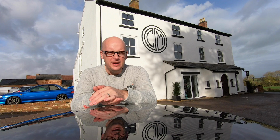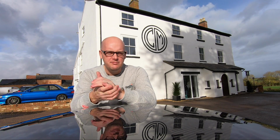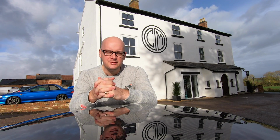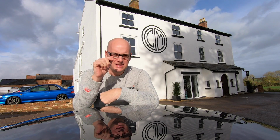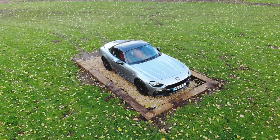Well, 3.5 hours and lots of very twisty turny A roads and B roads, and I've made it. I've reached motoring nirvana, or Caffeine and Machine as it's known. But before I go talking to you about this place, I need to talk to you about this thing. The Abarth 124 GT.